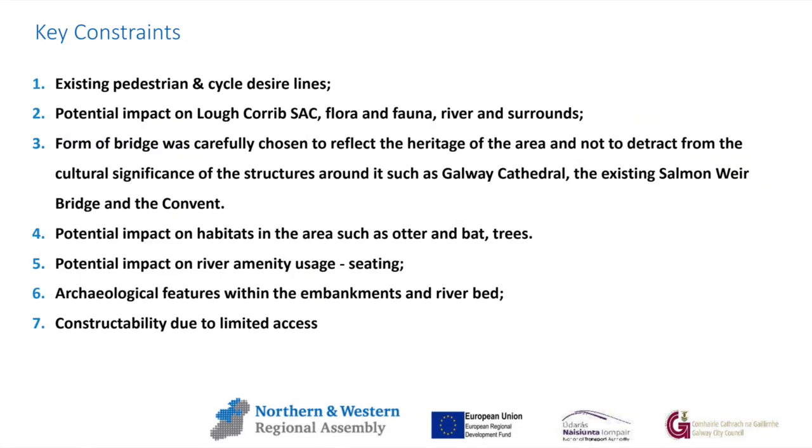So the key constraints: existing pedestrian and cycle desire lines, potential impact on Lough Corrib SAC, the flora, the fauna, and the rivers and the surrounds. And indeed, the receiving environment was very, very sensitive. A huge amount of history associated with the cathedral, the convent, the protective structure, which is indeed the Salmon Weir Bridge. And then the form of the bridge was carefully chosen to reflect the heritage, as I mentioned earlier.